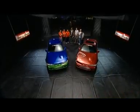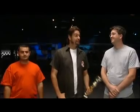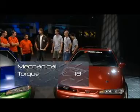Okay, teams, we all know what happened at the drag strip. Team Combustion, congratulations. But we all know that that's only part of the competition. Your cars have already been judged out of 60 points back at the garage. Now, in mechanical work, the judges gave you, Team Torque, 18 points out of 20. Good job. Team Combustion, they gave you 15.